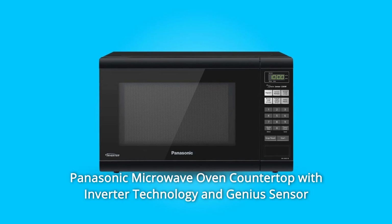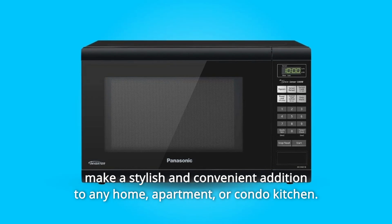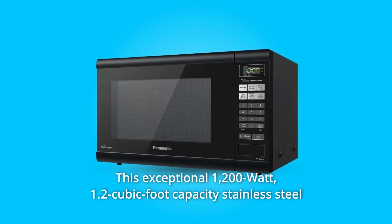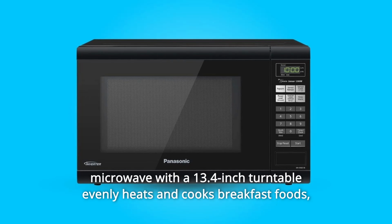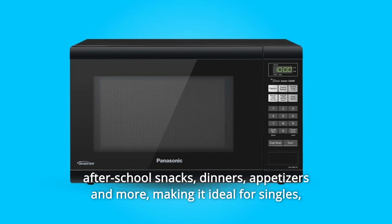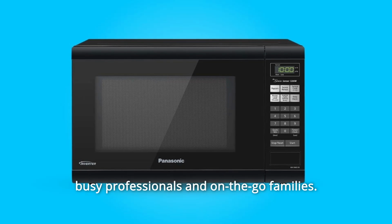Panasonic Microwave Oven Countertop with Inverter Technology and Genius Sensor make a stylish and convenient addition to any home, apartment, or condo kitchen. This exceptional 1,200-watt, 1.2-cubic-foot capacity stainless steel microwave with a 13.4-inch turntable evenly heats and cooks breakfast foods, after-school snacks, dinners, appetizers, and more, making it ideal for singles, busy professionals, and on-the-go families.